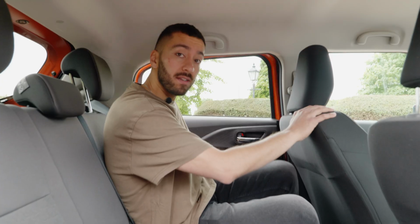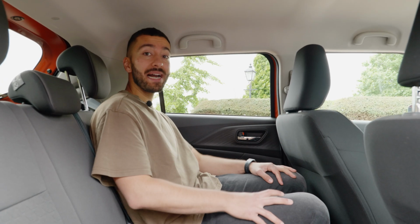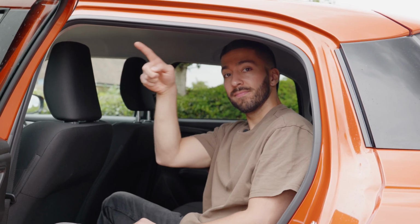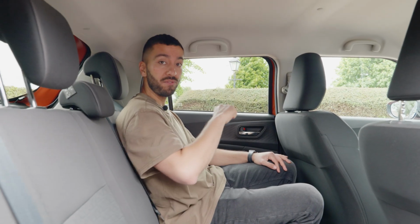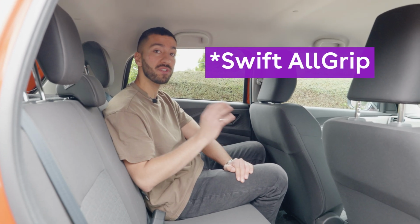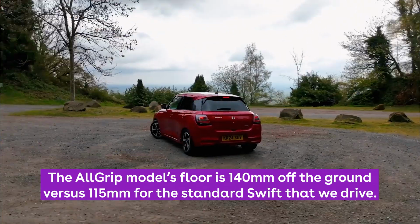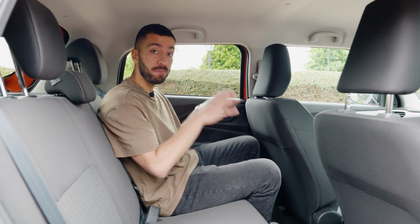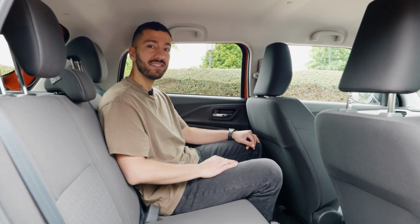But what about the rear seats? Now, the first thing you notice when you climb in the back is just how good the access is. And that's because this door line is very squared off, which means you don't have to duck under a swoopy roofline to climb in. And if you want even easier access, well, Suzuki does offer a Swift All-4, which gets all-wheel drive, but it also rides 25mm higher. But you do have to pay £1,250 for the premium. So if you're going to go for this base Swift, it's good to know the access is nice and easy.